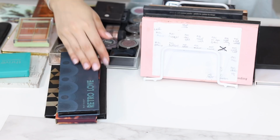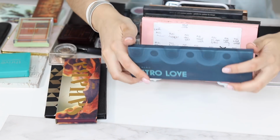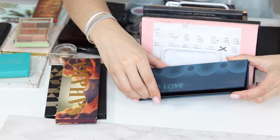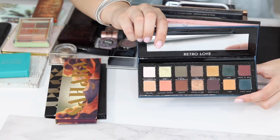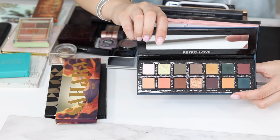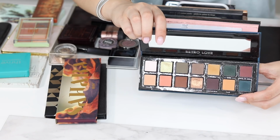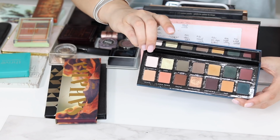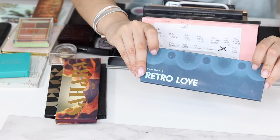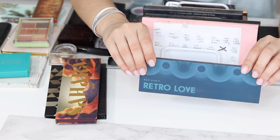Next up is another one from Shop Hush that I want to do a video on soon. It's this Retro Love palette. And I think this is supposed to be a dupe for the Anastasia Subculture palette, I think. I could be mistaken. But this is one of the ones I got from Shop Hush that I wanted to do another review on. So until I do that review, I'm going to hold on to this guy.